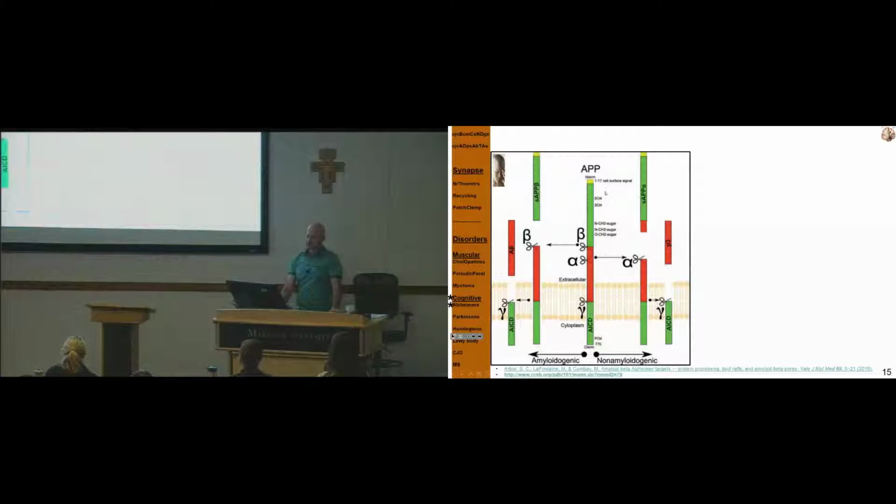So this is the protein that goes on to form amyloid beta. It's called APP, amyloid precursor protein. And you have enzymes that chop it up. The first enzyme is alpha. Alpha chops here in the middle of the red. And as it goes, it can chop and go in two directions.